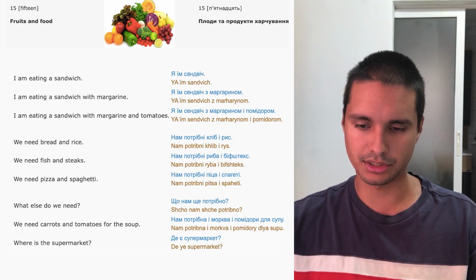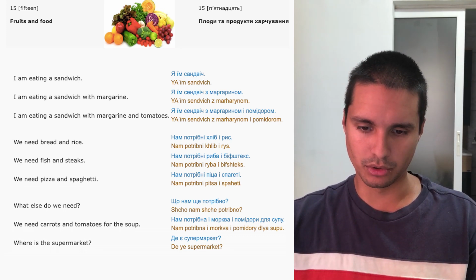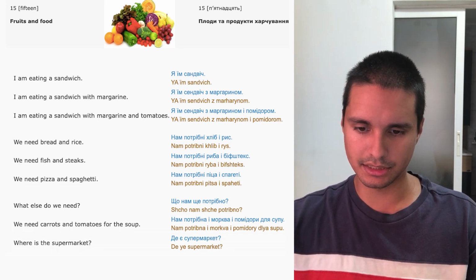We need fish and steaks. Нам потрібні риба і біштекс.